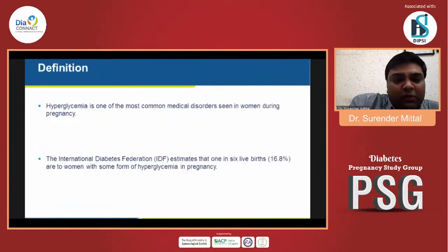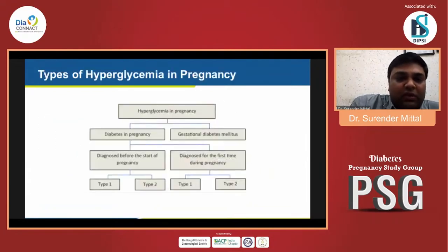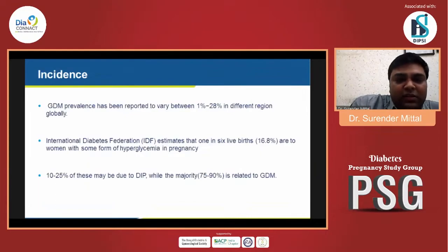Hyperglycemia is one of the most common medical disorders seen in women during pregnancy. IDF estimates that 1 in 6 live births are to women with some form of hyperglycemia in pregnancy. This slide shows the types of hyperglycemia in pregnancy, which we all know, so I will go quickly through these slides. GDM prevalence has been reported to vary between 1 to 28% in different regions. 10 to 25% of these may be due to diabetes in pregnancy, while the majority is related to GDM.